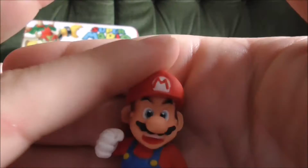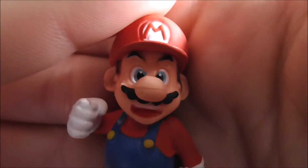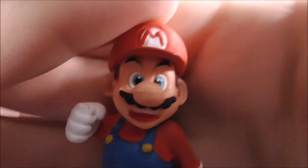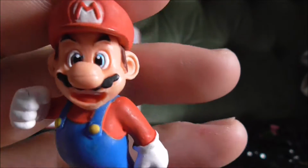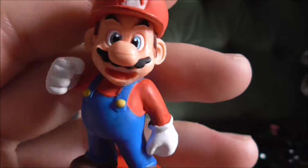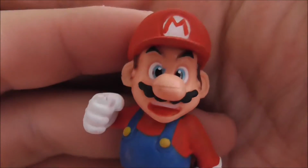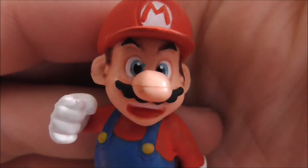So Mario, I don't know, something just a little bit off-putting about this Mario. I don't know, for some reason this Mario kind of reminds me of Tom Hanks. I don't know why. It reminds me of just, if Tom Hanks was to dress up as Mario in the movie Big, this is what I imagine he'd look like. I don't know, it's just something about it.